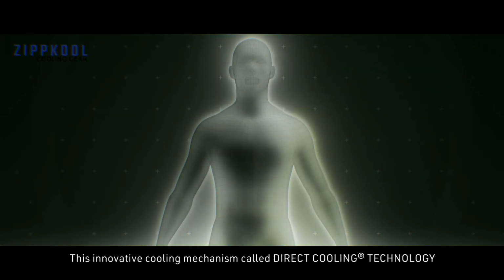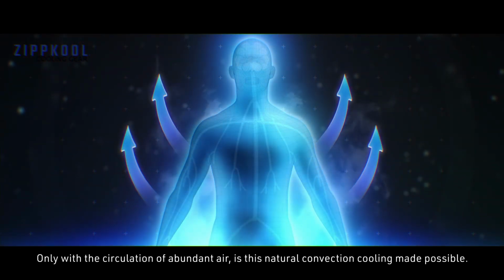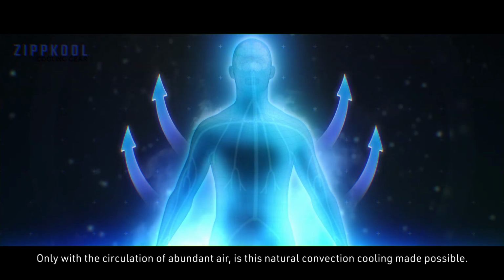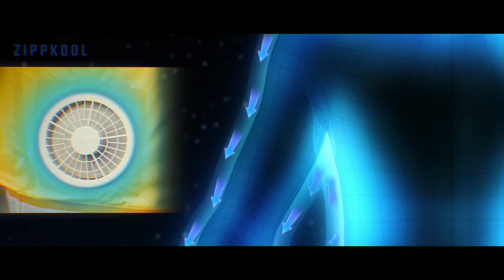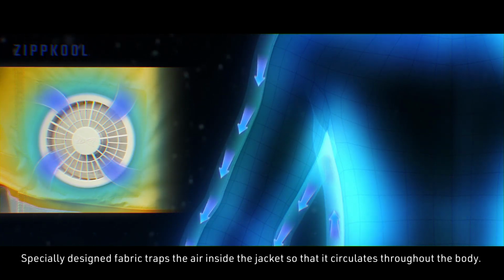This innovative cooling mechanism, called direct cooling technology, utilizes our body's natural cooling function of sweating and enhances it by vaporizing sweat. Only with the circulation of abundant air is this natural convection cooling made possible. As much as 7 gallons of air per second is constantly blown into the jacket. Specially designed fabric traps the air inside the jacket so that it circulates throughout the body.